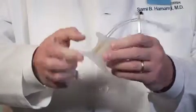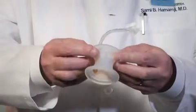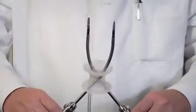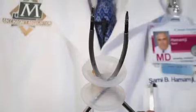It is made of silicone, it's very flexible. It goes through a less than an inch incision that goes in the middle of the belly button deep inside, and that will never show once it's healed. As you can see, these trocars are crossing, and then the instrument from the right side comes out on the left side, and the instrument from the left side comes out on the right side.